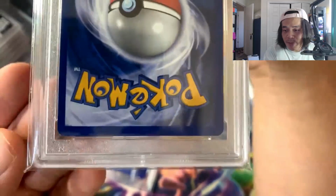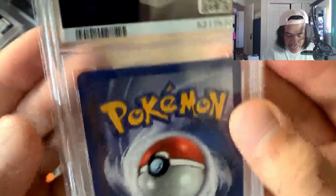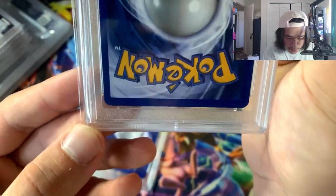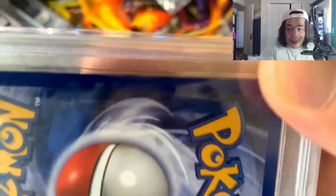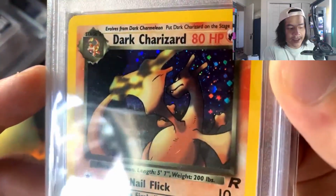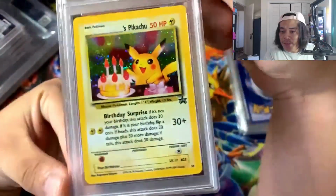I don't know if you guys want to keep seeing the backs. I like seeing the backs because it gives you a perspective of how cards look, like what's an 8 and what's a certain grade. This one's actually really not that bad from what I can see. It does have some whitening on the edges right here. It's really hard to see on camera, but you can see it right there. But yeah, no, I could see this one maybe even getting a 9. It probably has a decent amount of holo scratches. Can't really tell through the camera though. But yeah, solid 8.